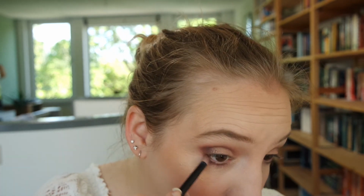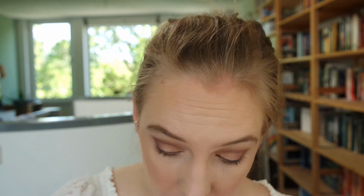Now I do want to smoke it out a little bit more, and I'm going to be using the Essence Smoky Eyes brush. This is a really nice sort of small fluffy brush, and I really like this to smoke out the lower lash line. I'm going to be using a bit of cranberry here. And we have a really nice look, I think.